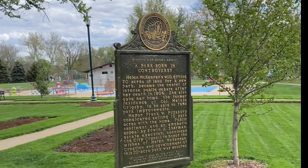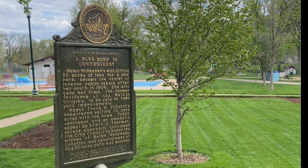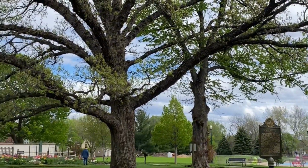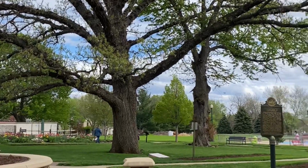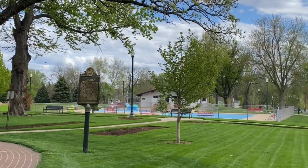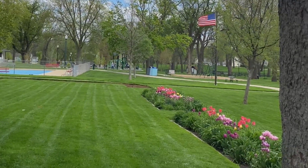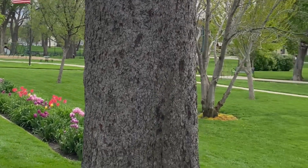Even though when Helen McKennan passed away, there was a big controversy as to what was to happen with all of the acres she donated. The mayor at the time wanted to sell off the house with 10 acres. As it ended up, they did end up honoring her wishes and kept it all together.